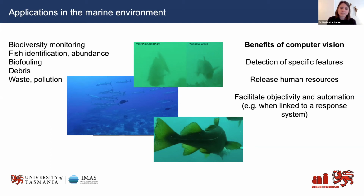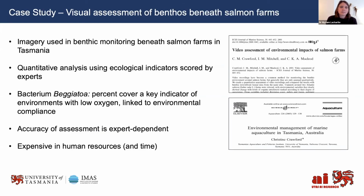So with that background, we started thinking about how we could apply these principles, in particular in Tasmania, in aquaculture environmental monitoring. So we developed a case study in Tasmania, looking at how we could use this technology in the vicinity of an aquaculture site.